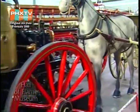All right. Now we have another steam engine over here. Yes, this is an English steam engine. The English had their own design for steam fire engines.